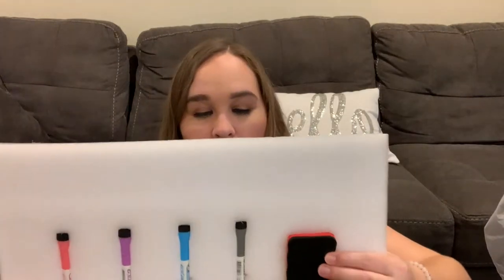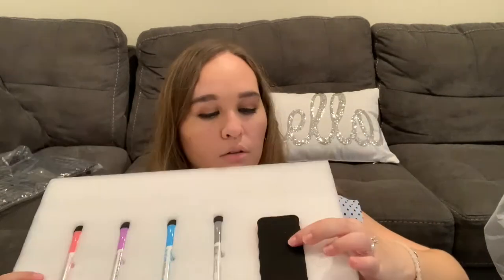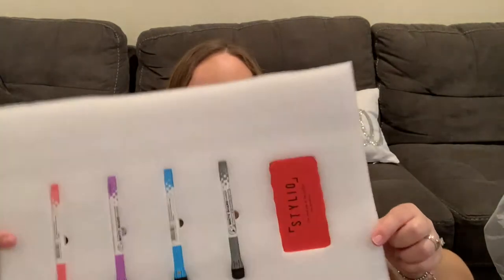So the first thing I see is it comes with the dry erase pens, and then it has this really cute little eraser on the side. That's cool how this came. So it looks like there's a coral, purple, blue, and black. Yeah, those are cute. And it has erasers on the top too. I'm really excited about this. Okay, so those are that. And then this is the magnetic part. Okay, this is really cool. I'm excited. Love getting organized.